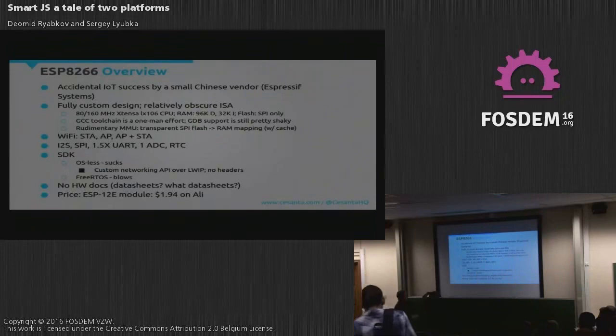However, what's interesting is that the module, as I said, that you plug into your project to get the Wi-Fi connectivity, includes the antenna on the module as well. It is under $2 on AliExpress. So that gets people interested. And so this is the ESP01. This is the very first device, and this is what became popular.